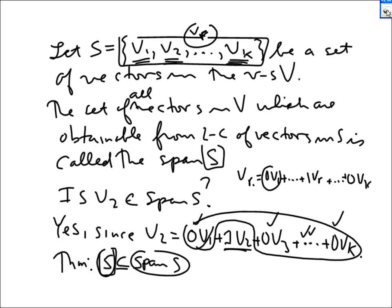All of these are 0, and all of those are the 0 vectors. You add all those 0 vectors, you get the 0 vector. You have the 0 vector a lot of times, and then 1 times Vr, which is just Vr, and then the 0 vector a lot of times. That's Vr. Okay. So every vector in S is in the span of S.